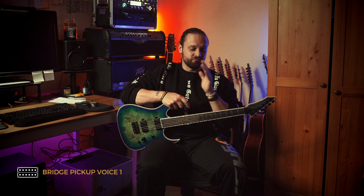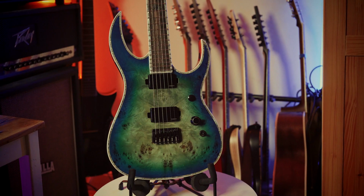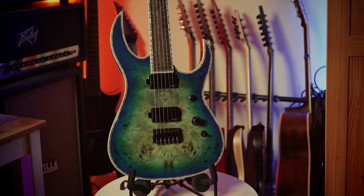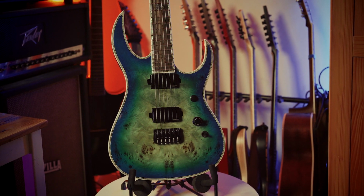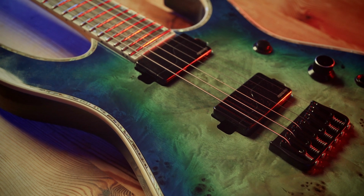You can just riff out on this thing all day long. It feels just absolutely built for the job, and it sounds like it is too. I really do have nothing but positive comments to make about the sounds I'm getting out of this guitar, from the squeaky clean cleans to the absolutely chugging, brutal heaviness that I'm able to get from it.